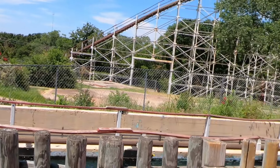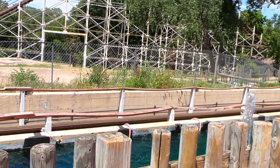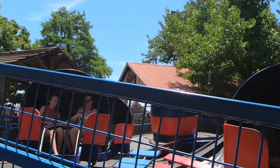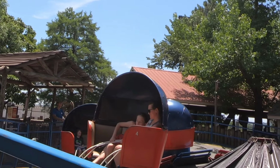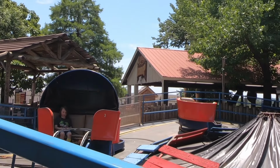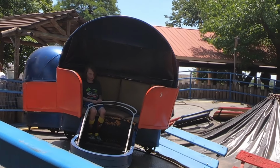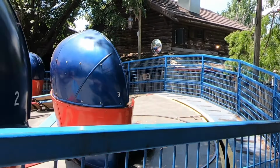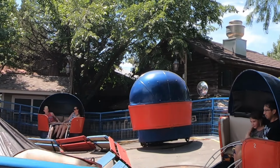So I don't know how long it's been since they've had that water effect, but super awesome that they brought it back. Wyatt's riding the Torturous Tornado Tilt-A-Whirl. Look at how excited he is. See if we can catch him on the way back.